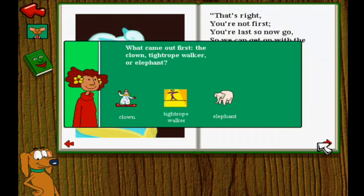What came out first? The clown, tightrope walker, or elephant? Clown. Tightrope walker. Elephant. Correct.